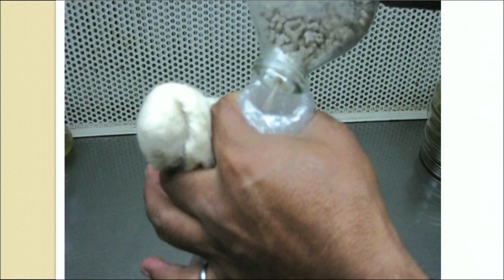This inoculation is done in sterilized conditions, where the air is filtered through HEPA filters, where you take out the cotton plug and inoculate. Then you have to keep these inoculated bags at 23 to 27 degrees centigrade temperature. This is called incubation.